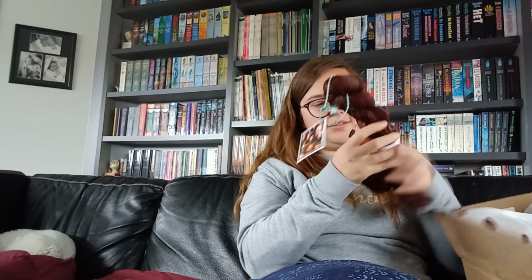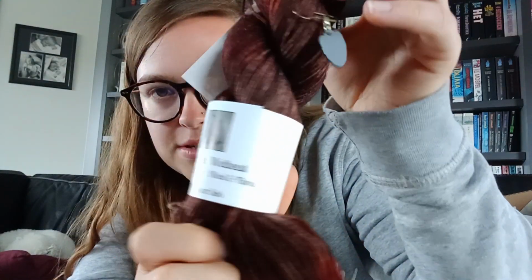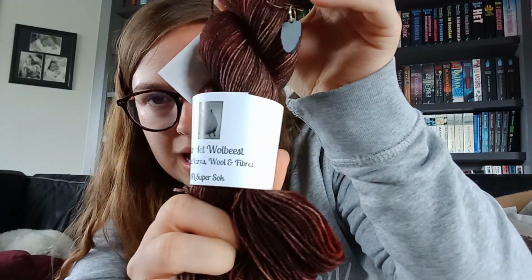Okay, so I had this package come in yesterday, and this was the Hobbit March yarn club from Atelier Het Wol Based, right? Yes, Atelier Het Wol Based. They're from the Netherlands. So let me try to show you the Atelier Het Wol Based. It will definitely be linked down below.